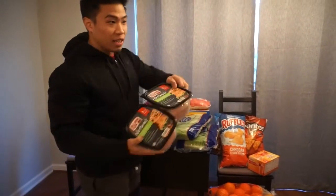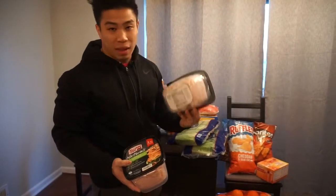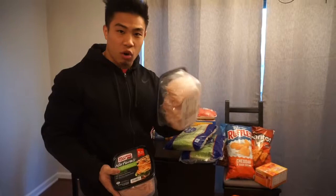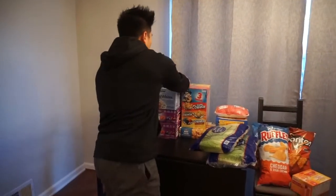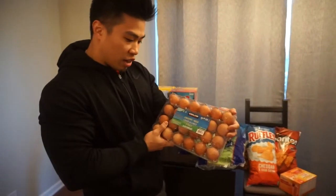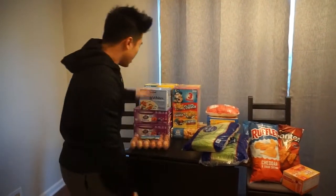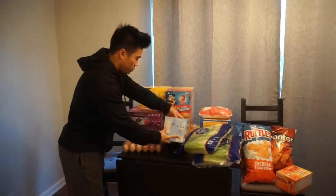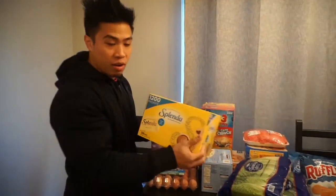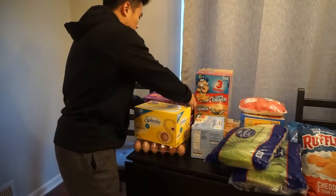Cold cuts. These cold cuts were on sale, so we actually started buying these. Whenever we're making a breakfast in the morning, we kind of just throw it in. It's not bad. Easy to fit in for protein. We got some organic eggs. These are the cage-free eggs as well. Pretty crazy stuff right now. Egg whites. I got some Splenda for my coffee. I need some Splenda. These were on sale.